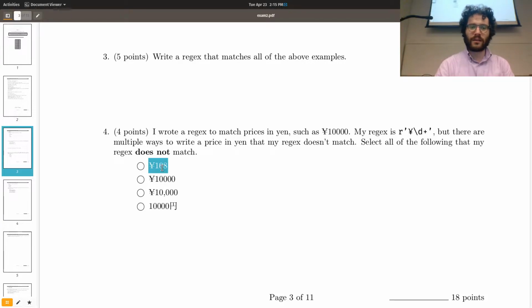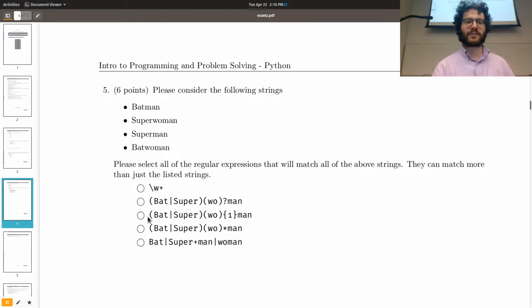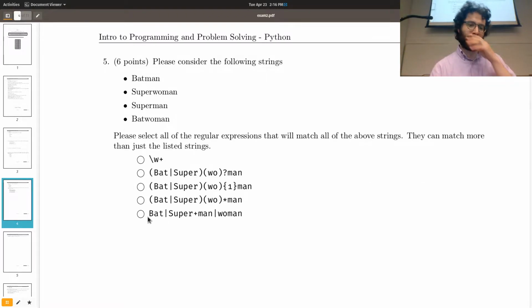So these matched, but this regular expression up here doesn't match commas, and it doesn't match the yen symbol down here. So these two just need to be filled. This one was a bit more strict with grading because it was very similar to an example I gave in class. For this one, each bubble that you got wrong was -2 points. The correct ones here were the first one, the second one, and the fourth one had to be filled.